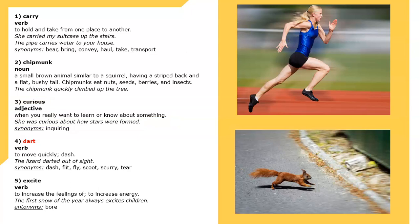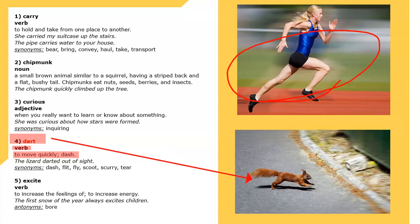Our next word is dart. Dart is a verb, an action word, and it is when you move quickly or you dash. Dash also means to move quickly. So we can use this word dart when someone is running very fast. We can say she darted to the playground, or she darted to her room. Or we can use it to talk about an animal, like this squirrel. Maybe the squirrel was running across the road very fast, so you can say the squirrel darted across the road.